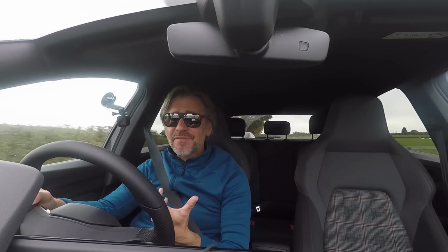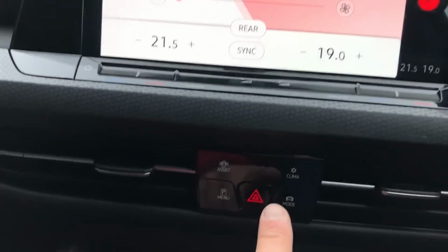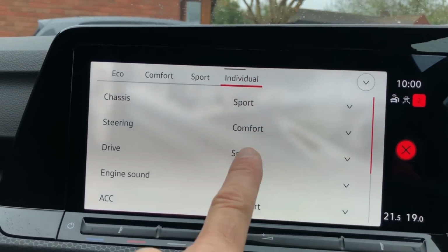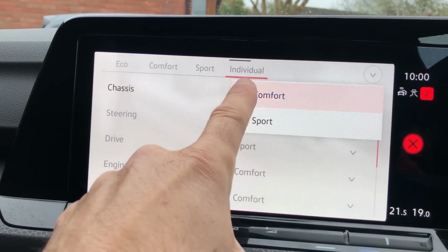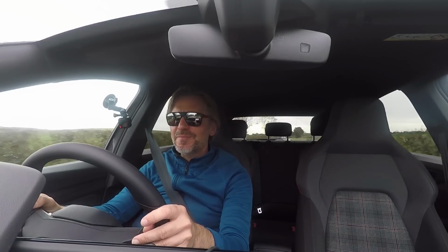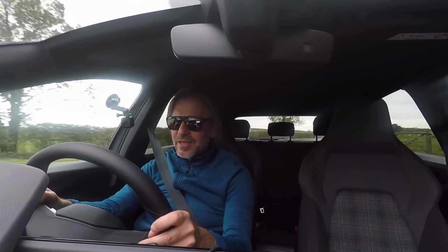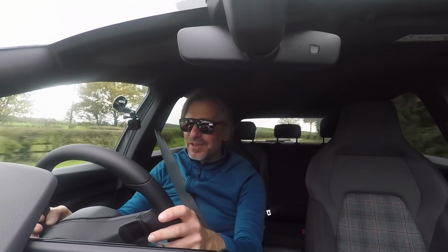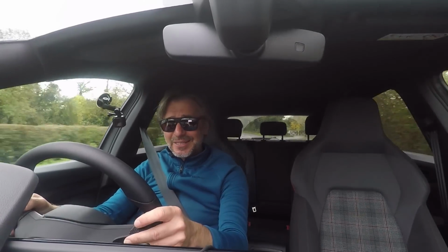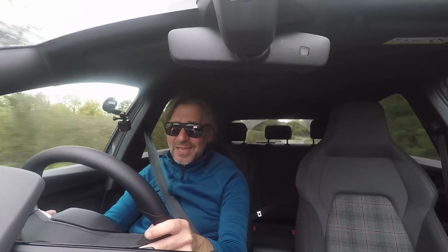Now what slightly mystified me about this car is that it seems to have 2-stage dampers. If you go into the modes and go into individual and go into settings on that, there's a chassis option which has got comfort and sport. And what surprised me is that this car is quite firm in comfort and it's even firmer in sport. So I've quite quickly decided that I think comfort really is all you need for a UK road. And I've also decided that it actually seems to be quite firm, even in comfort mode.